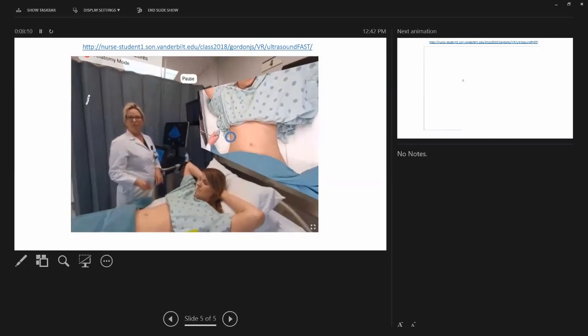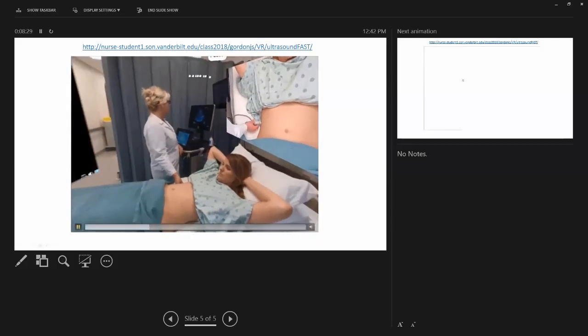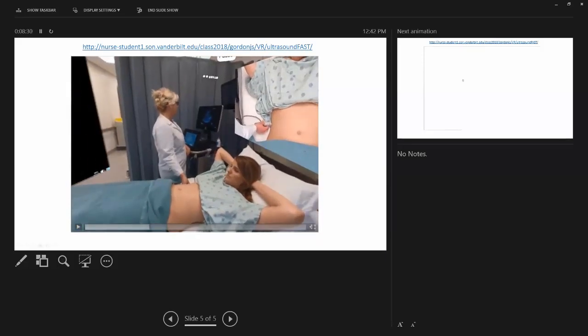Right away, you can see the advantage of this type of technology over even a face-to-face environment, because you're going to be able to see exactly where she's placing the probe. She's placing the probe right there. You would not be able to see that if you're looking just over here. The body would be eclipsing where her hands are, but you can see it right there.